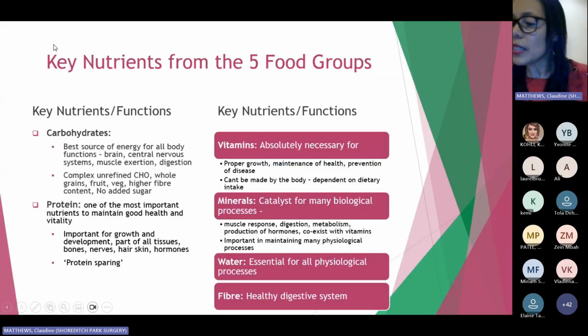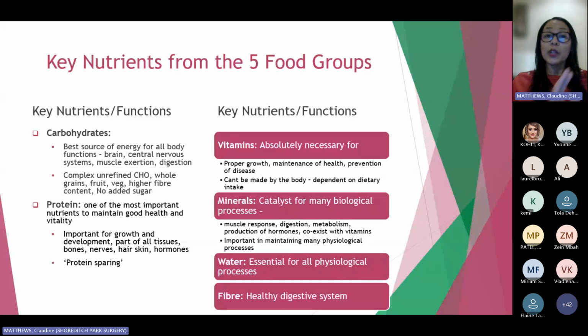So this slide is, again, a slide that we covered in the previous session, but it just highlights the 5 food groups that I've mentioned. So it's your starchy carbohydrates, which is the yellow section. And again, carbohydrates are the best source of energy. The brain needs the glucose that we get from carbohydrate foods. So if you are cutting back on carbohydrates, remember that your brain needs the glucose, so don't cut it out completely.